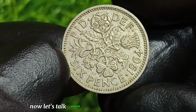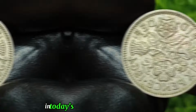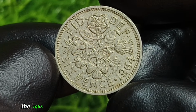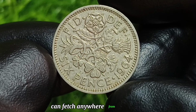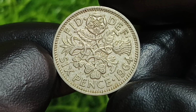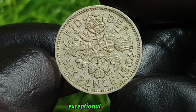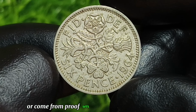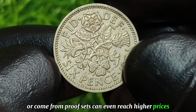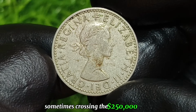Now, let's talk about what everyone wants to know: the current market value in dollars. In today's auction and collector market, the 1964 United Kingdom sixpence in very fine condition can fetch anywhere from $185,000, depending on its luster, strike quality, and eye appeal. Exceptional examples, particularly those that have been carefully preserved or come from proof sets, can even reach higher prices at specialized coin auctions, sometimes crossing the $250,000 mark.